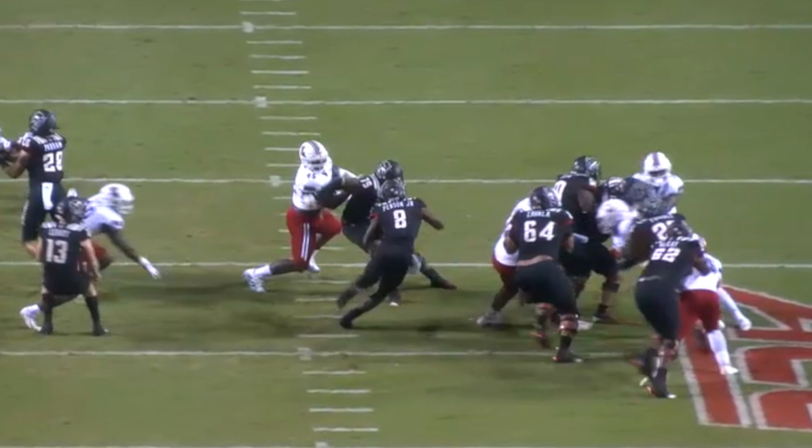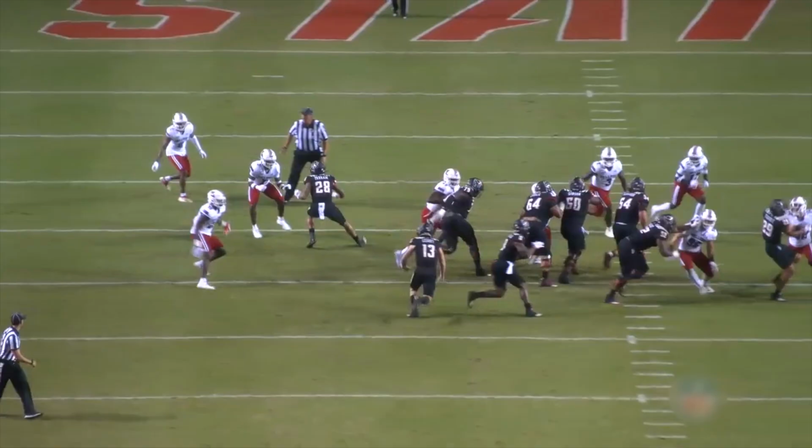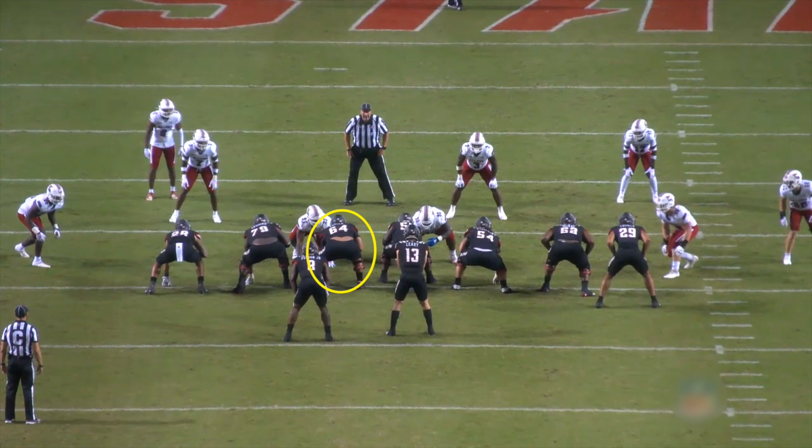Obviously, there's a lot more to it from a technical side, but that's an episode for another day. All you really need to know for now is this center has to get to the Mike, and because of that, this backside guard cannot help Ekwonu at all when it comes to reach blocking the three technique, because he has to get out right now and go take over the block on the nose from two gaps over.